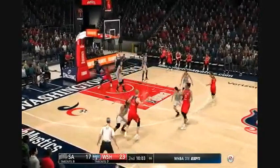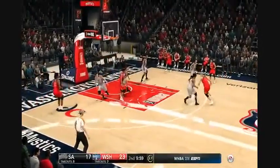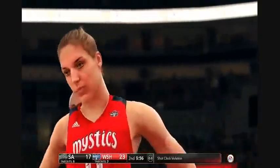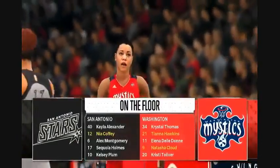Eight seconds now on the 24. You're gonna have to be quick here. They don't beat the buzzer. A shot clock violation. Changing in the matchups right now. Both coaches trying to make some changes.